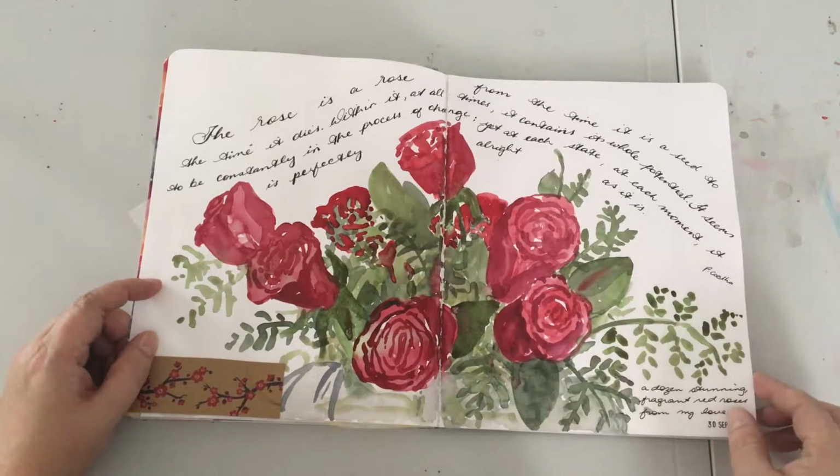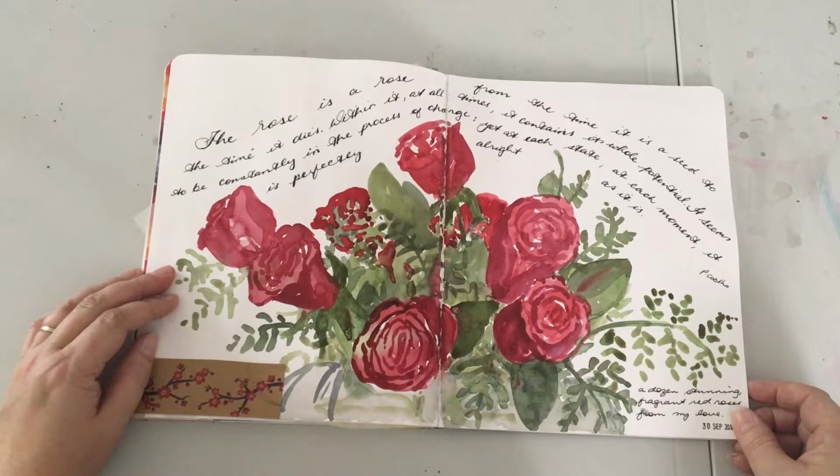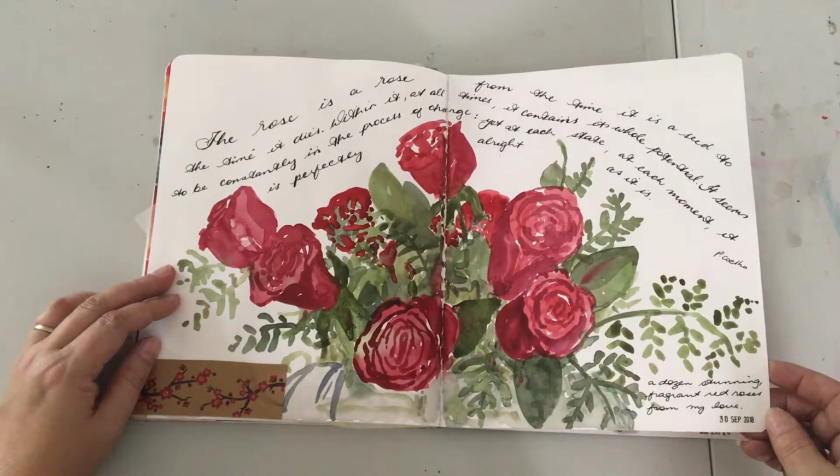Some flowers from my love. I wasn't really happy with how this one worked out. I was trying to do it without the benefit of a sketch underneath again, but it still captures the way I felt about the flowers and about my love at the time, so it stays.